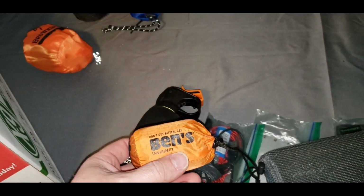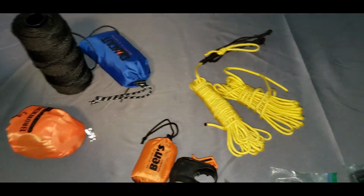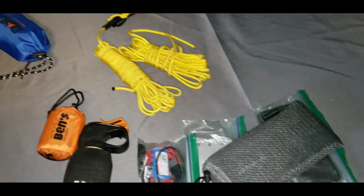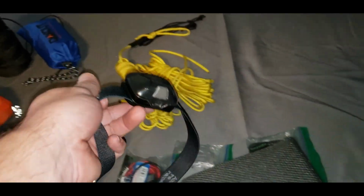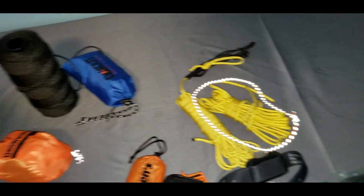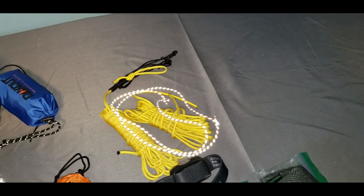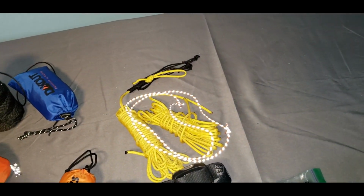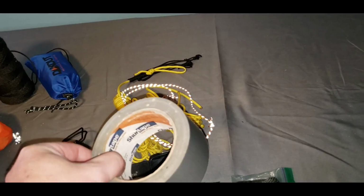Got my bug net. Got some paracord. I have my Petzl headlight. Some cord scrap from my tent. Some more. I hate throwing away that reflective cord, but it's such small pieces, I don't know what I'll do with it. Got some duct tape.